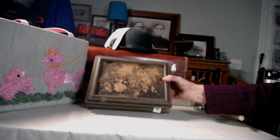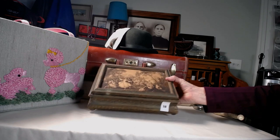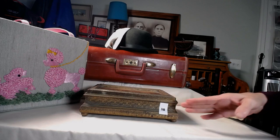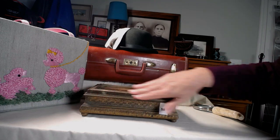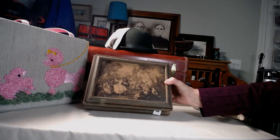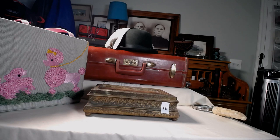It needs a little TLC, and if someone is into restoring vintage or antique items, then this would be a great project. I like it like it is. I think it's very, very old looking, and I even like the discoloration that has come along with age. So this Victorian jewelry box, number 18, is $65.